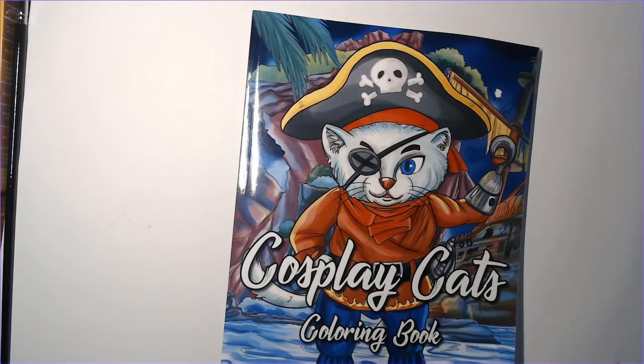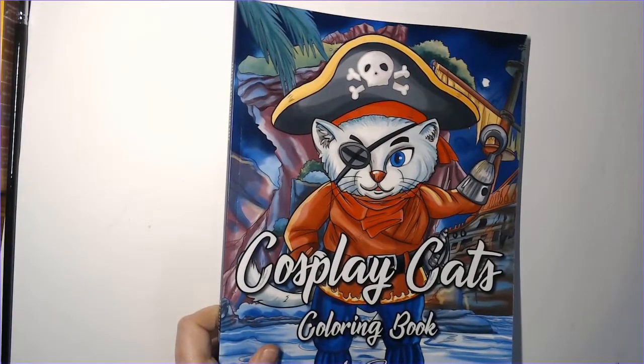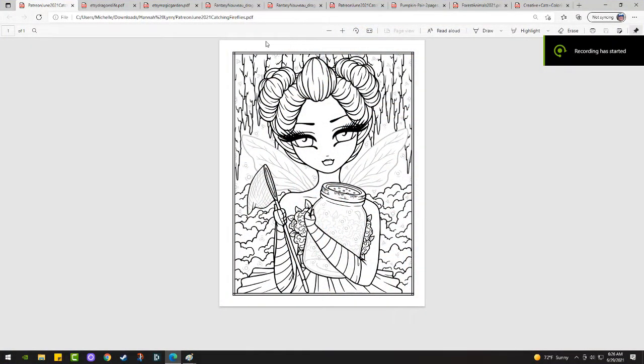And now we're going to actually cover the digital books that I picked up and PDFs that I picked up this month. Alright, I'm going to try to run through these kind of quickly. Completely forgot about the digital downloads this month.